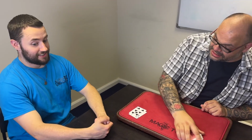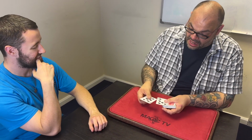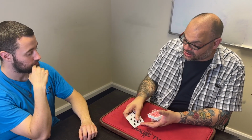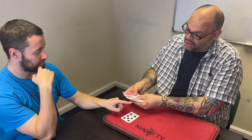So it uses a deck of 52 playing cards, right? Yeah. And what I want you to do, Jack, we've also got the 7 of clubs and the 7 of spades. That's what we need for this trick. The 2 sevens, 2 black sevens. And do me a favour, stick out your finger and touch a card.